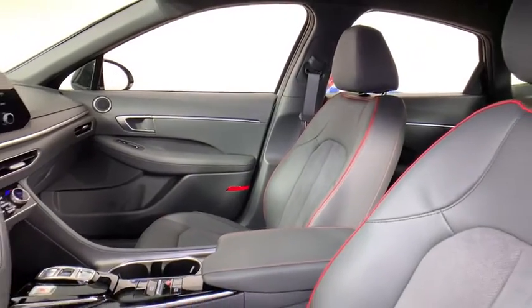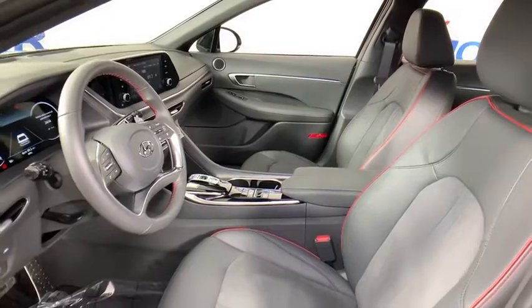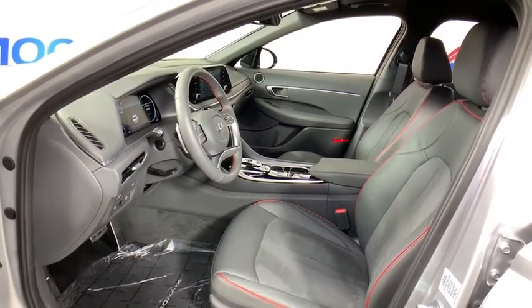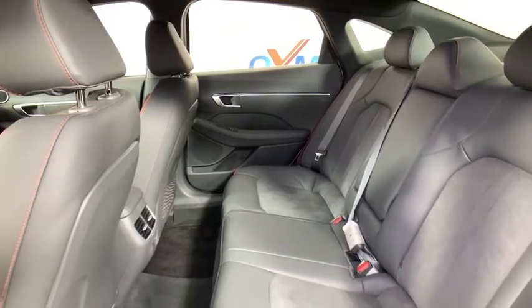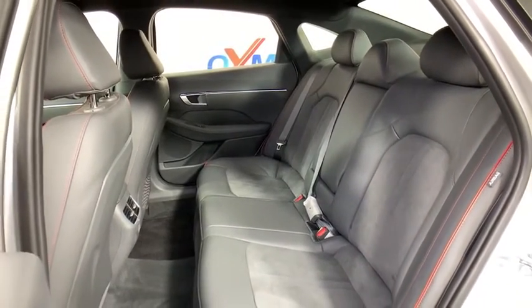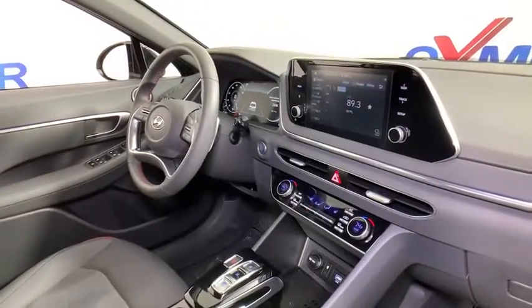Here are some of this vehicle's great options. Traction control, dual airbags, power steering, four-wheel disc brakes, trip computer, security system, electronic stability control, rear window defroster, power windows, heated front seats, brake assist, cargo net, carpeted floor mats, panic alarm, tachometer, remote keyless entry, overhead console, power driver's seat, front reading lamps.